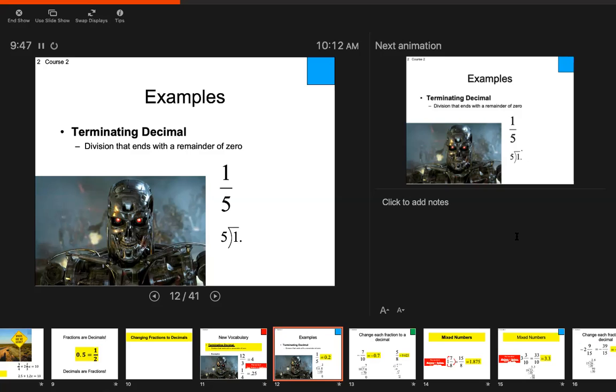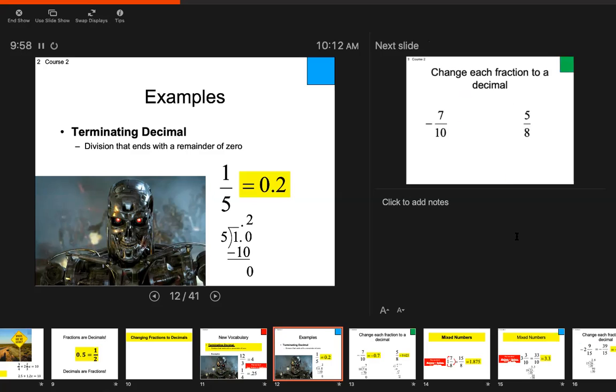Does 5 go into 1? No, so we put a 0. We add a 0. Does 5 go into 10? 2 times evenly, we're done. So the answer is 0.2.